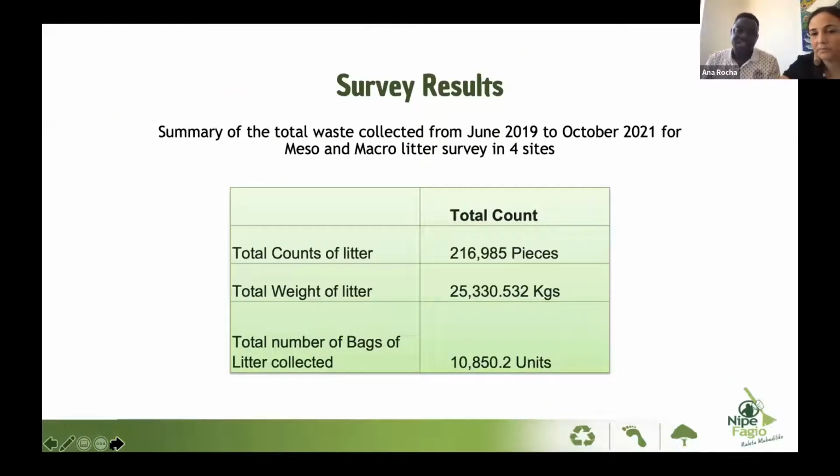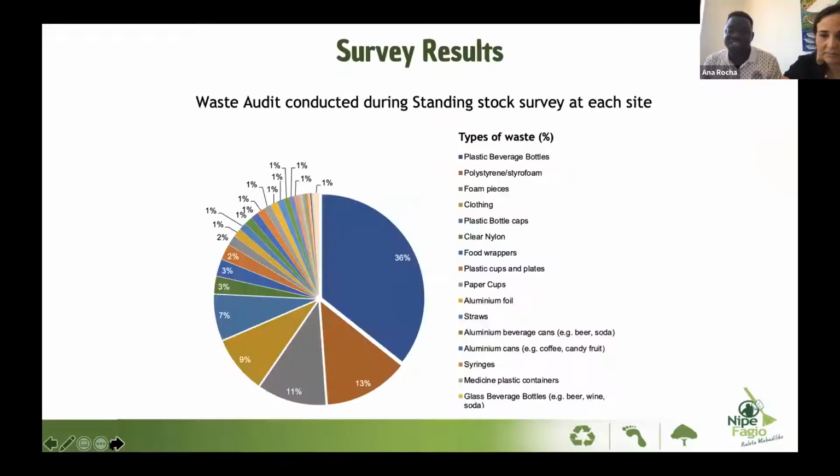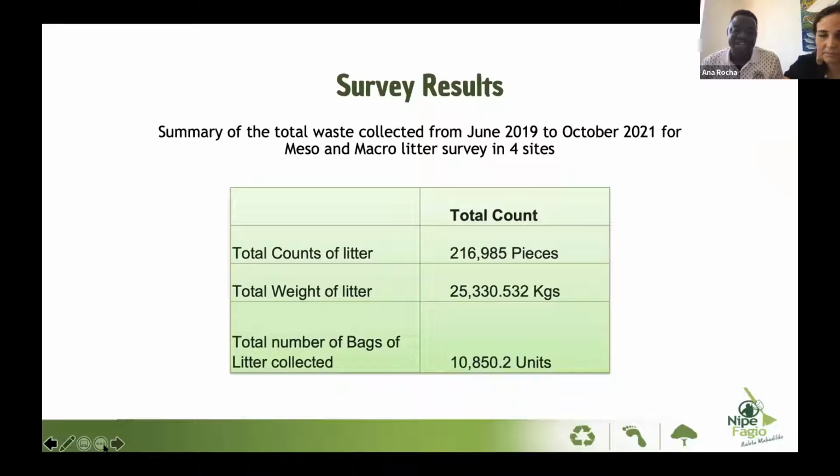The thing about Dar es Salaam is, you can imagine you clean the beach today and you expect that tomorrow you won't find trash, or you find only a little trash. But the story is not the same. So here we are going to tell you the count of litter that we managed to collect since 2019. It's almost 3 tonnes. The total weight of the litter that we collected is 3 tonnes.